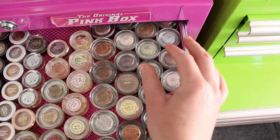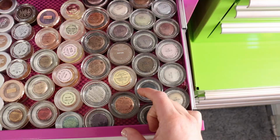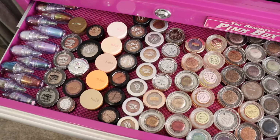Some of the shades in here, again, are so pretty. They've got flecks of two different colors of shades inside of them. They're just stellar. And I was hoping that these new ones would be like these ones, but they are not. So I only have one of the newer ones. But that is the fun drawer. It's like the party drawer, man. So that is the first drawer down.